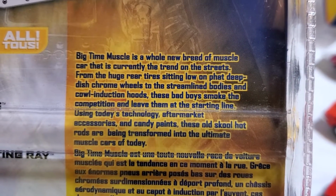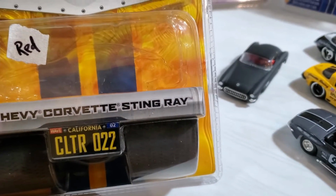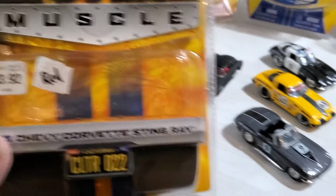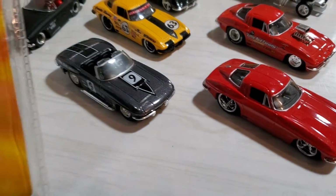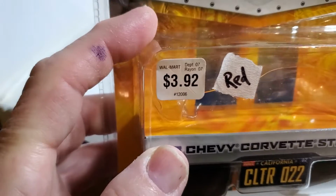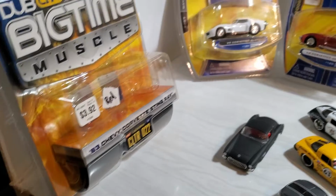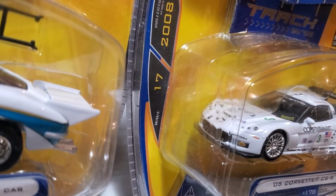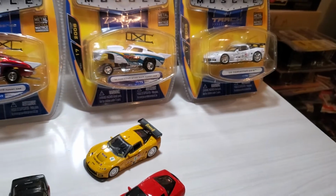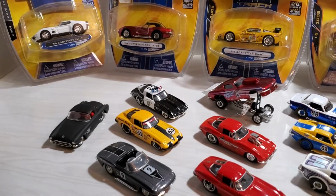Big Time Muscle is a whole new breed of muscle car. So I believe this would be like the first ones that came out. Of course, on the package it would say fresh rides, but this particular one would be this one right here. And now I just put little stickers on there to know which package to put the cars back into. That's why I got a little Sharpie mark on my finger there. So anyways, this is copyright 2005, and then it goes all the way to 2008, and it goes up to wave 17. Now, JadaToys was sold in 2009 and then again in 2019. So this would be the first decade of JadaToys, and they're very cool.